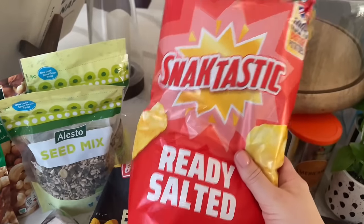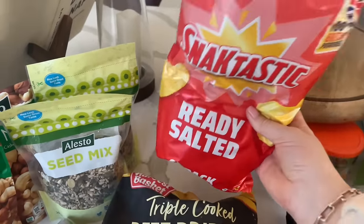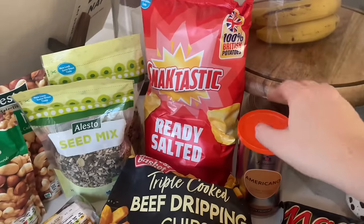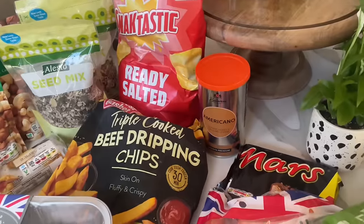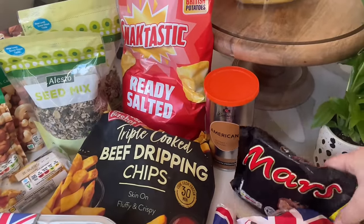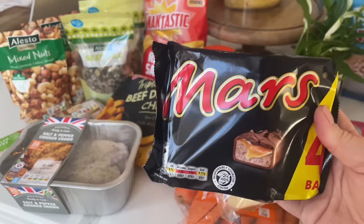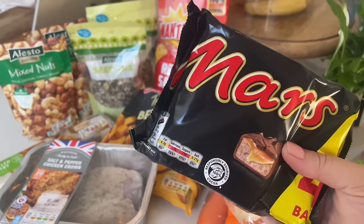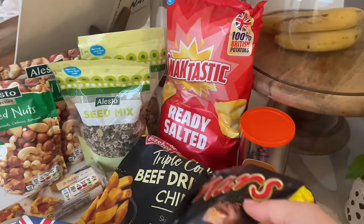Ready salted, because what else? And these are just like a dupe for Walker's crisps. I just got a top up of our favourite coffee. In fact, I could make another one of them right now because I'm just struggling to get going today, you guys. So it's the weekend, so we do need a treat. You know, it can't all be work and no play. So I've picked up some Mars bars. Sometimes it'll be Kit Kat Chunkies. I just swap it out. So just some chocolate while we're watching movies and things like that.